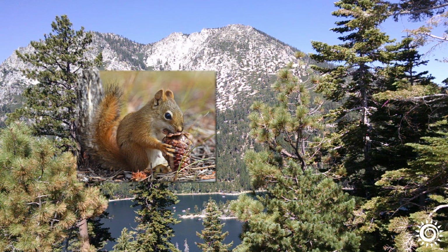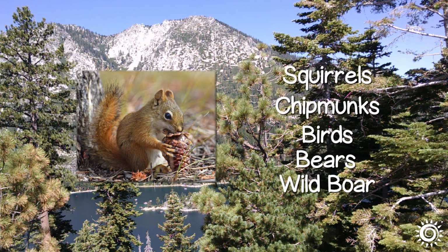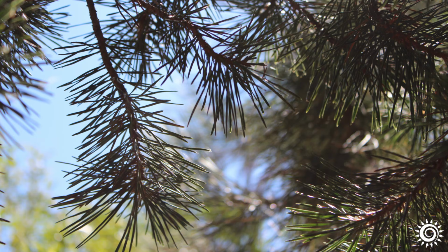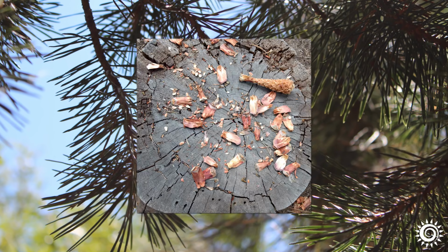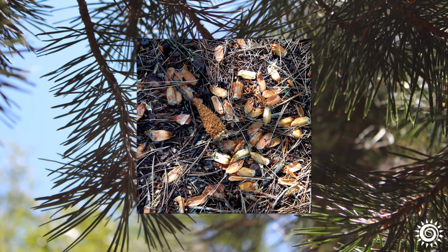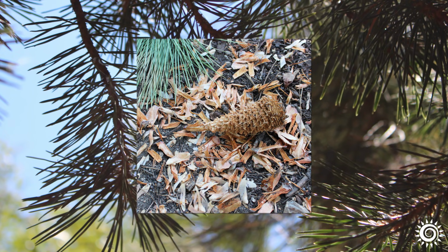Pine nuts are a food source for wildlife like squirrels, chipmunks, birds, bears, and wild boar. In many California pine forests, it is a very common occurrence to find a pine cone stripped of its petals by squirrels, who actively feast on the nuts and leave only the shells or cone fragments behind.